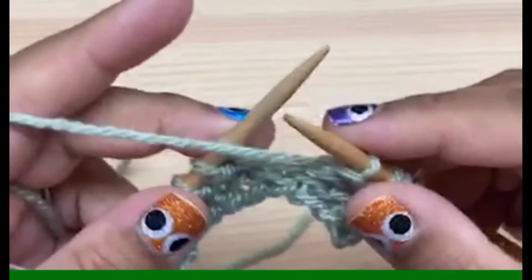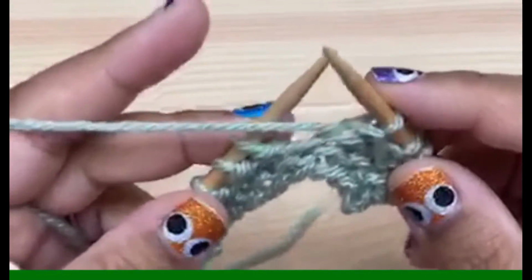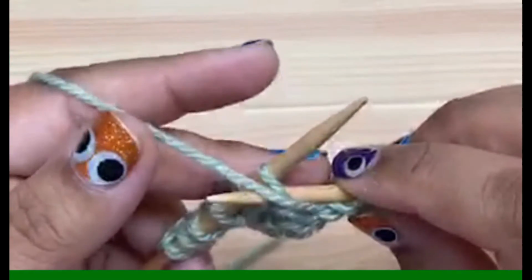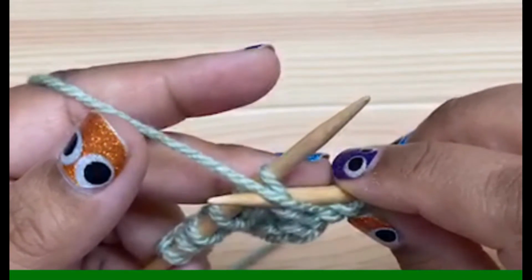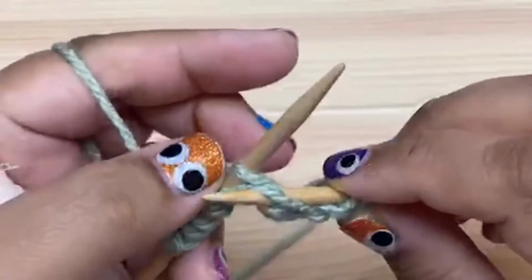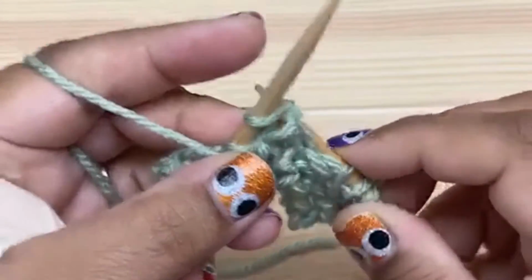English style, or throwing. Now let's look at it Continental style, or picking, okay? The movements are the same, it's just that the yarn is in a different place. So we're going to stab it. Now see how the yarn is already over the top of the needle? Here's where it gets harder in Continental. Purling is harder in Continental because you have to get this yarn to come down around the needle just enough for you to be able to pull it through.